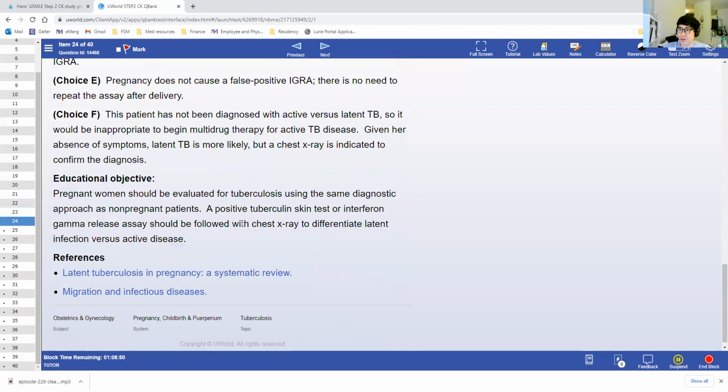All right, and that's right. Pregnant women should be evaluated for TB using the same diagnostic approach as non-pregnant patients. A positive tuberculin skin test or interferon gamma release assay should be followed with chest X-ray to differentiate latent infection versus active disease. So perfect. I was right on.